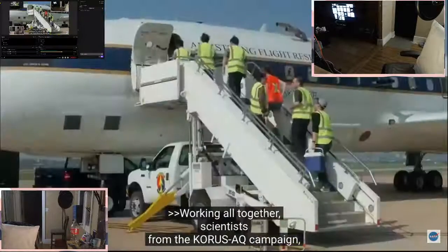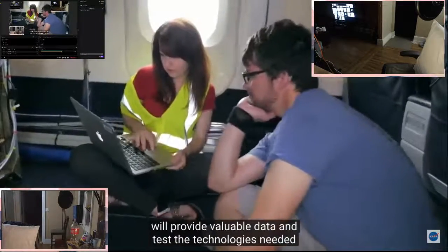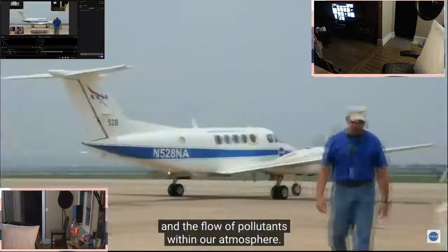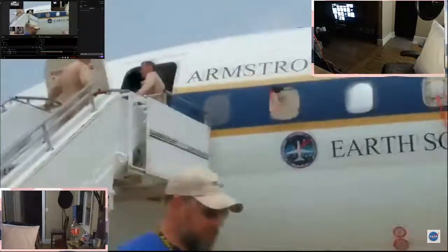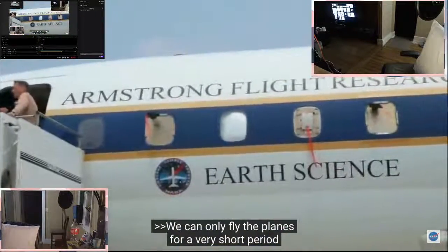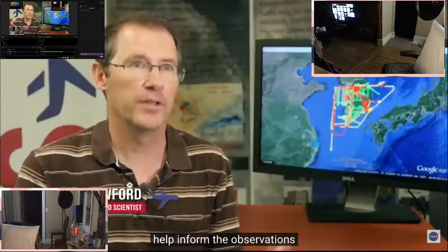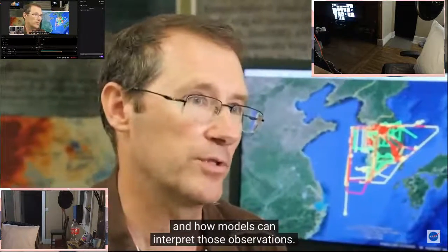Working all together, scientists from the Chorus AQ campaign will provide valuable data and test the technologies needed to better understand air quality and the flow of pollutants within our atmosphere. We can only fly the planes for a very short period, but the details that you get from the aircraft help inform the observations from space and from the ground, and how models can interpret those observations.